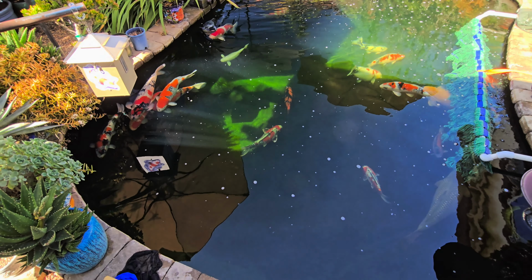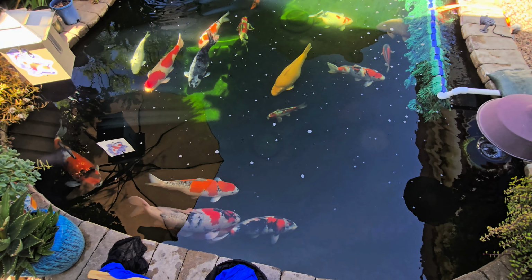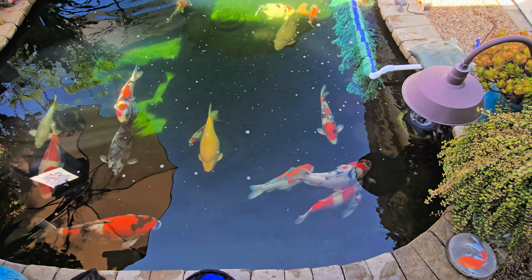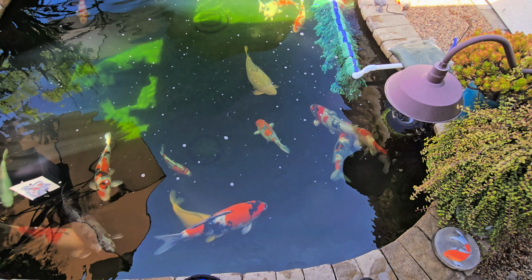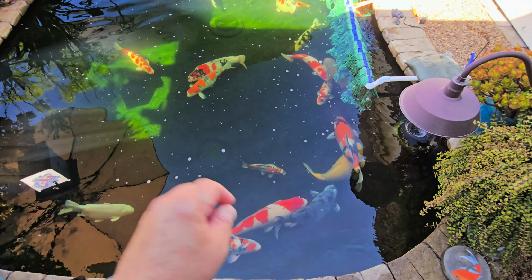So again, I don't really care for raising fry or actually wanting to spawn. I just want the females to go into the spawning activity to release the eggs, so that I can see which ones they're really messing with and manually express the eggs and get that out of their body.